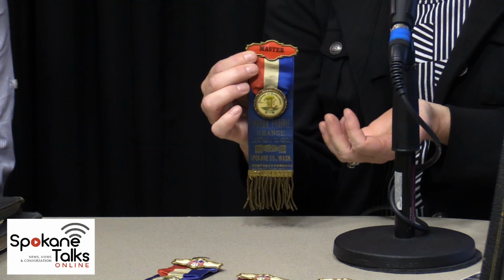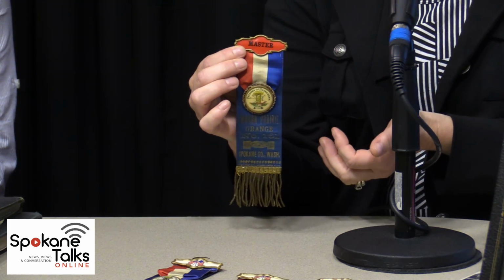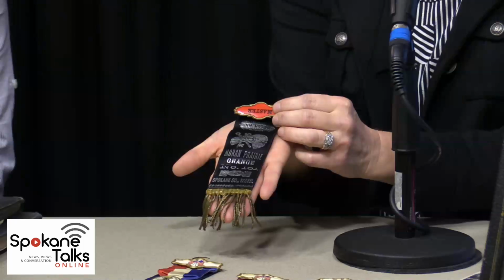And so this one says master on it, and during meetings and ceremonies you would wear your badge of office. Another thing that would be done is if a member of the group passed away, they would do a ceremony called draping the charter, and this was a way to mourn the passing of a colleague, but honor that person's memory, and so they would drape the certificate, the charter that gives the Grange its reason for being, and they would also turn over the badges of office, and you can see that they're black.